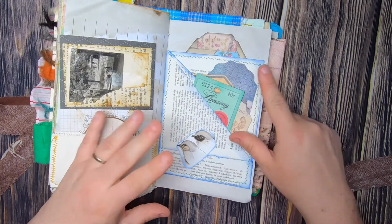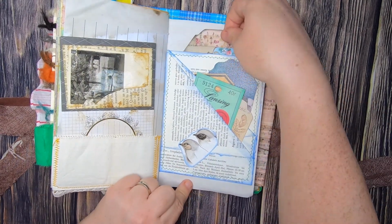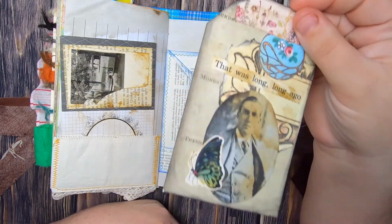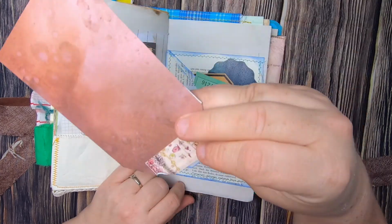And then this is like a triple pocket. Has these little birds here. It's made from a book page. And in the back we have this collage tag that I made that says That Was Long, Long Ago.